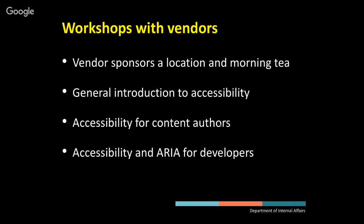So some ways we've been doing that, we've been holding a good number of workshops with vendors. Vendors in New Zealand, as I suspect elsewhere, end up doing a lot of the design and development work that goes on with government websites. So it doesn't happen within government agencies, it gets outsourced. So we were really targeting vendors with our workshops.